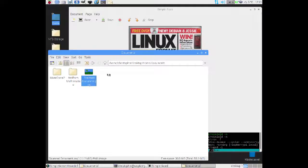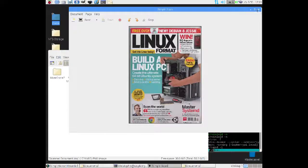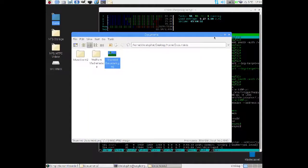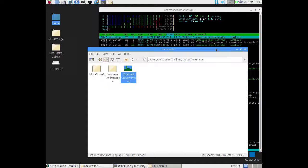There you go. I'll exit out of that. Yeah, so there it scans. You can import pictures into the word processor as you can on any desktop. You might be thinking, well, that's so fantastic, I can do this on mine, and you can do it on yours, and that's the whole point. The whole point is what you can do on your desktop, you can do on this tiny little Raspberry Pi.